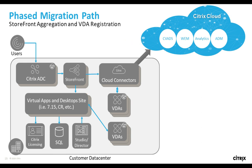The next part of the migration enables the seamless migration from the user perspective. First, we create a connection between StoreFront and Cloud connectors, aggregating resources from cloud along with any existing ones from on-premises sites. Another StoreFront configuration called resource aggregation provides the deduplication of icons such that one icon called Outlook, for example, is displayed.